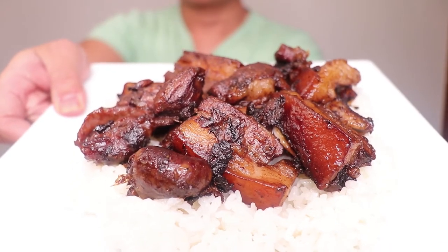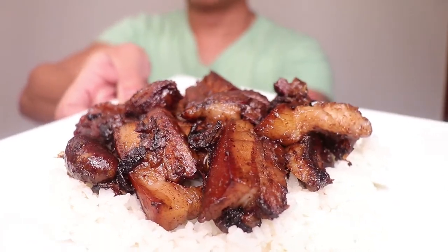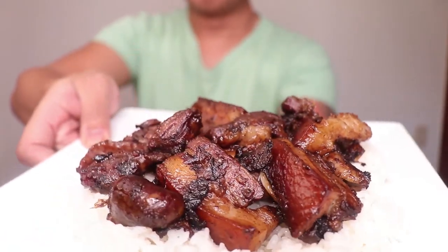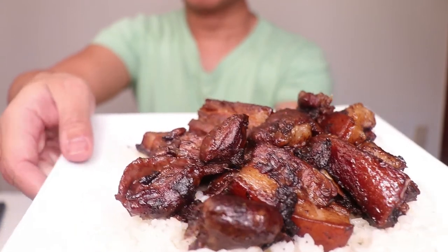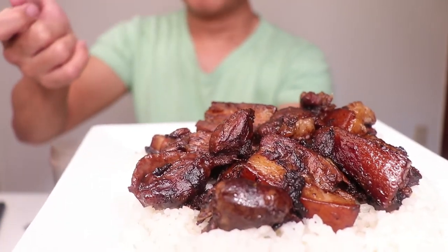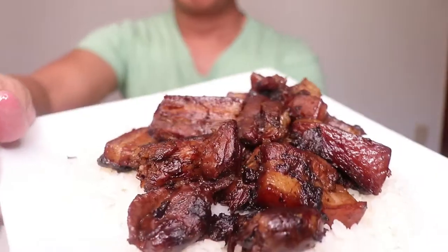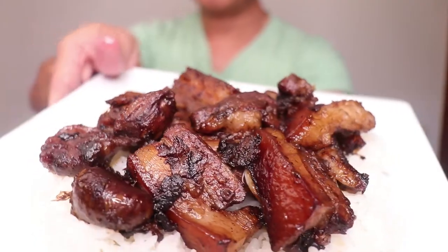So what I have here is the classic Filipino adobo. I used pork belly, and I actually have turkey neck in here. These are leftover turkey neck, so I was like, why not? And I decided to add it to my adobo. Looks so delish, huh? I'm so hungry, I have no energy.